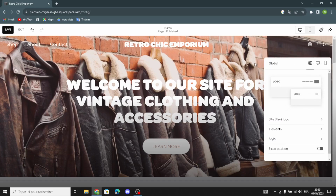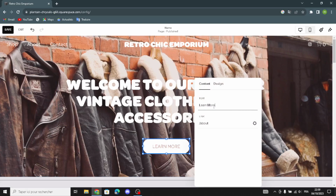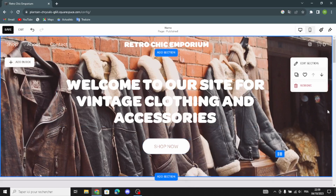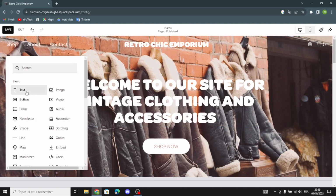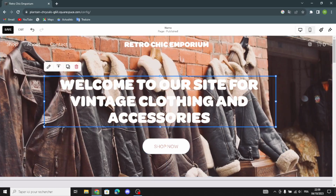So that's it. Also here you can change the label, for example shop now, or whatever you want. So if you want to add something on your section, just click here and you can add text or image or video, button, whatever you like. So the text might be bigger to attract people, like this.